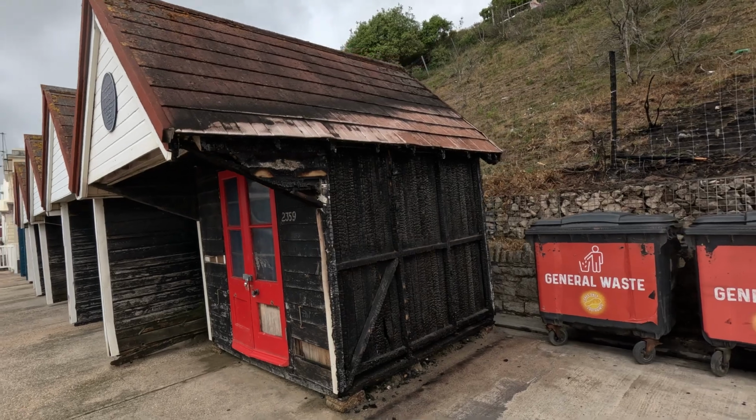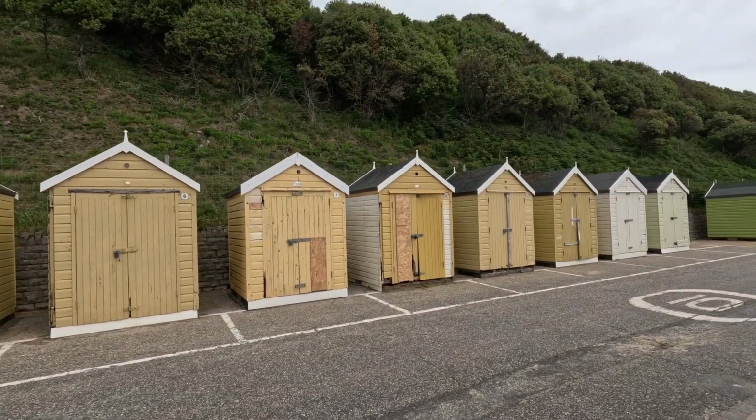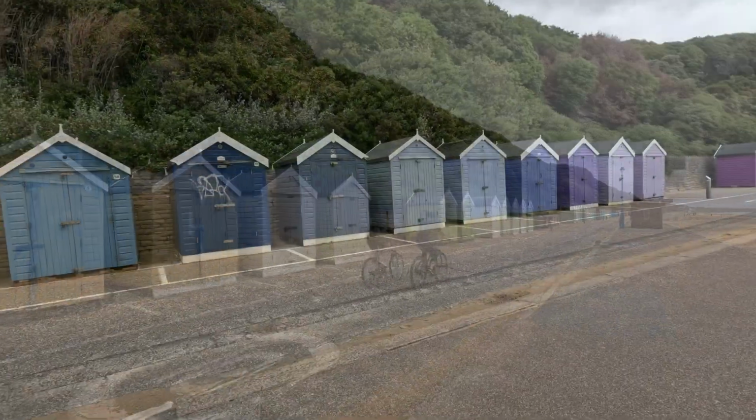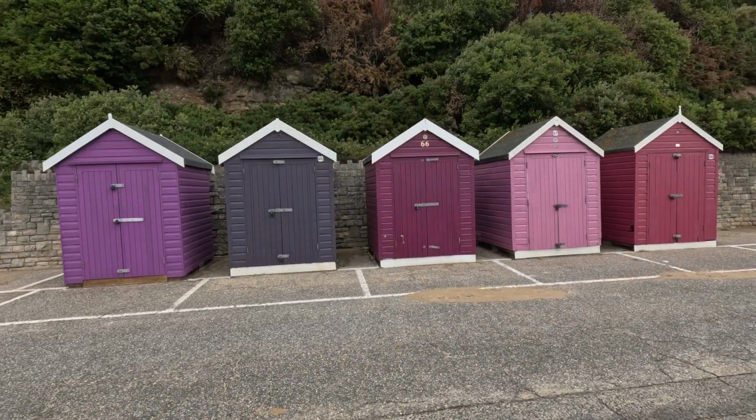I love how all these beach huts start off as like a cream, into yellow, into green. And all the way in the distance, they kind of change into the next colours in the rainbow. It's kind of a cool gradient.